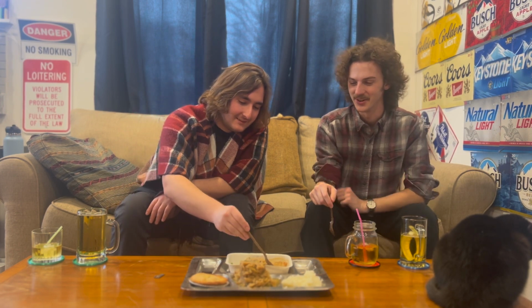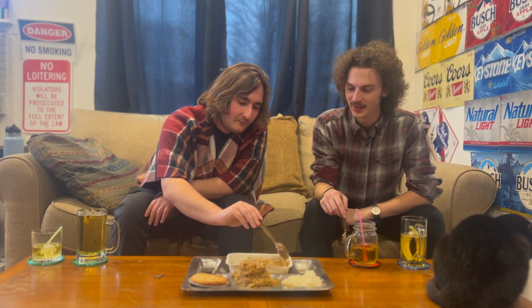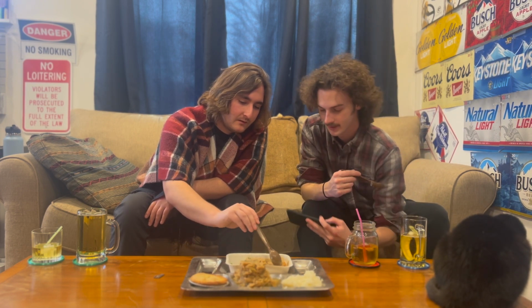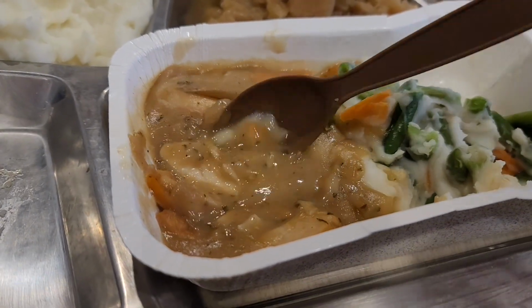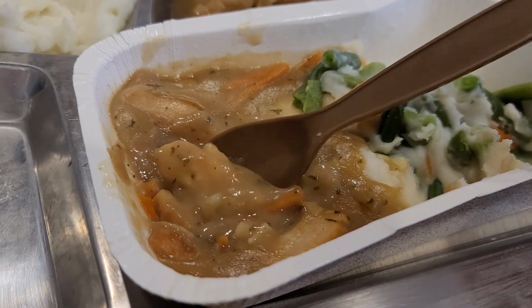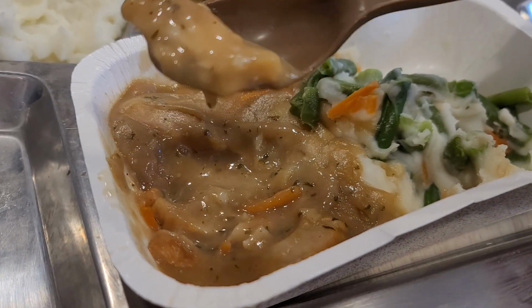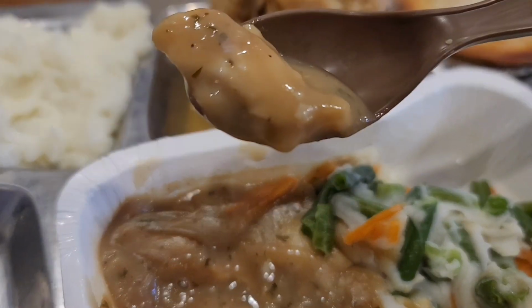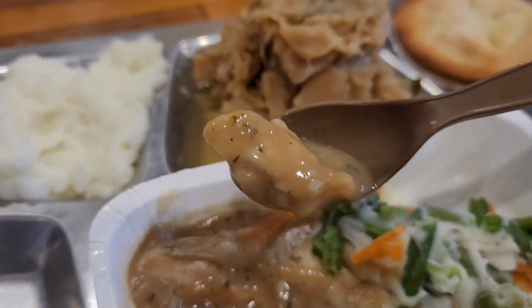All right, let's try this turkey and gravy out. Yeah, let me get a shot of it. There's like a couple little pieces of turkey in here. I was expecting a bit more. I thought it was going to be tender, but I'm having a little bit of a hard time cutting this. I could be wrong. I mean, they're using a plastic spoon. The gravy itself actually looks and smells really good.